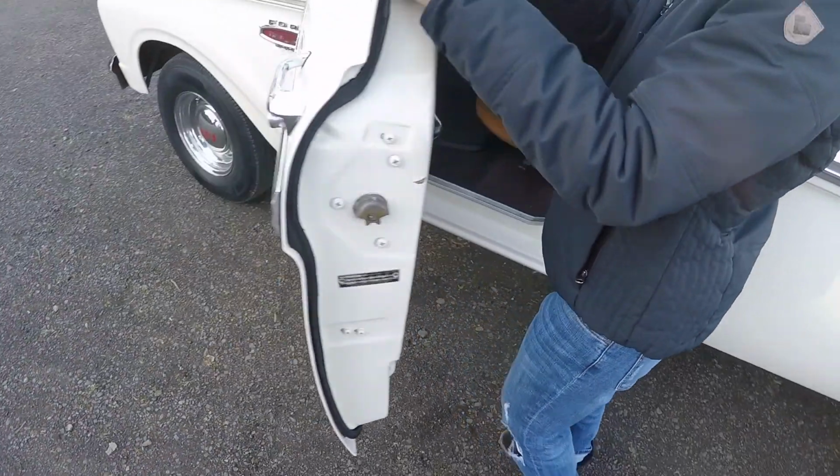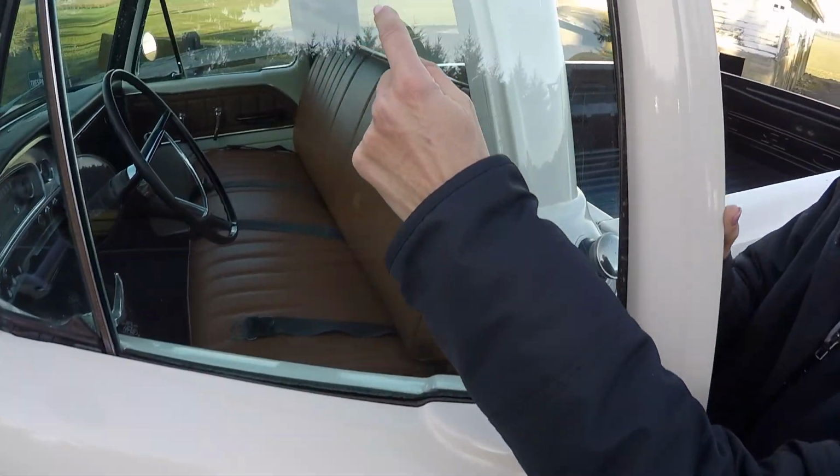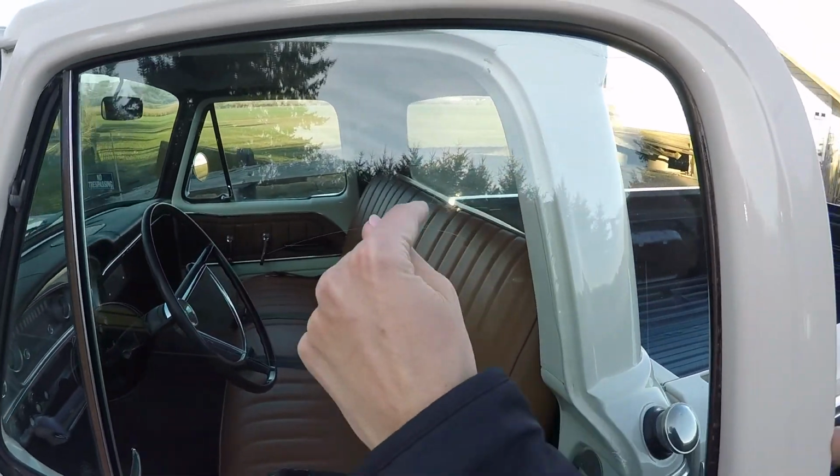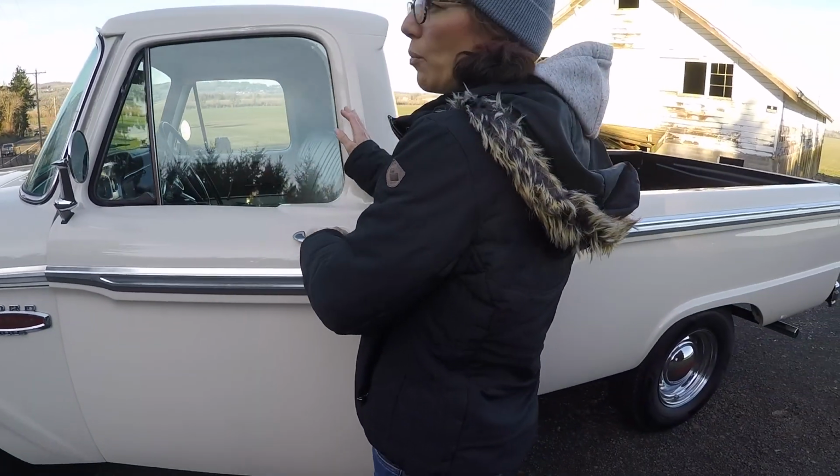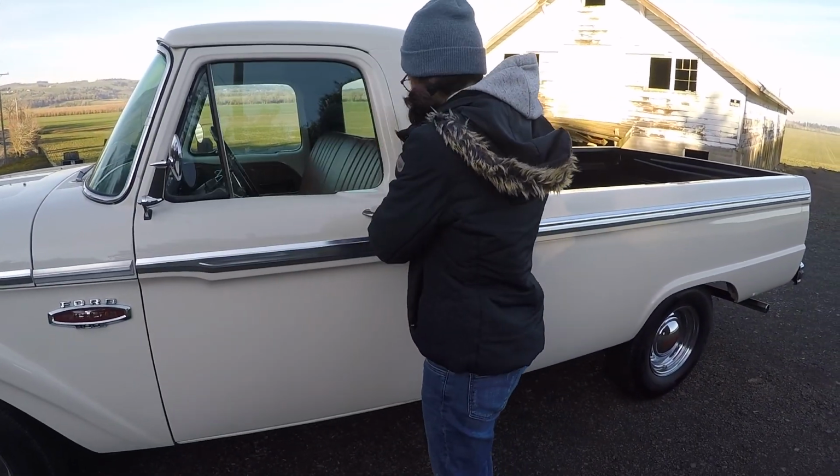It's a little bit rattly, and we'll probably look at this on the exterior too. There's some scratches in this glass on the driver's side as well, but I don't know how well that shows up in the pictures. So I wanted to make sure you could see it.